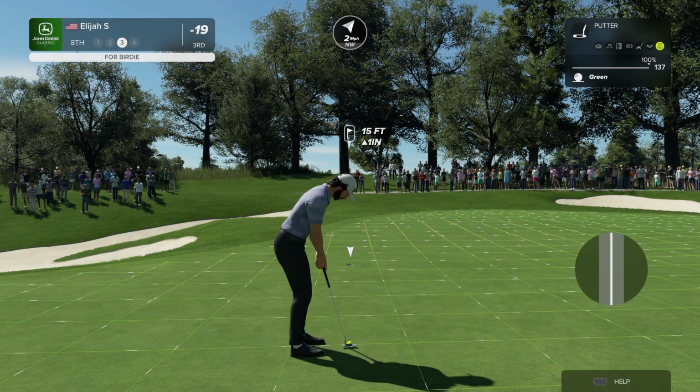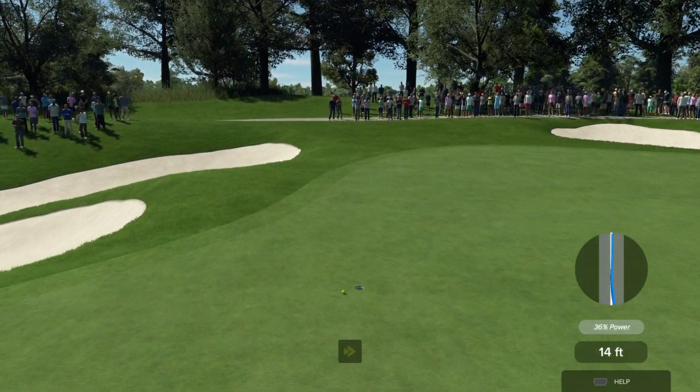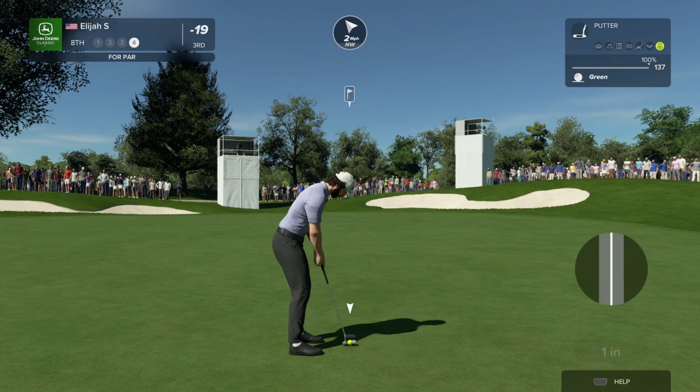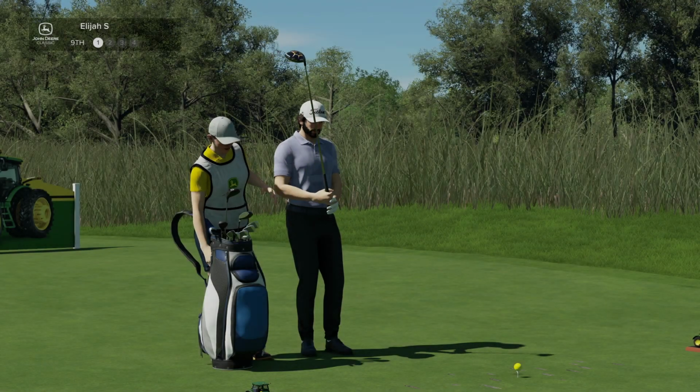Yeah, you hit a beauty, didn't you? Oh, this will be good for the momentum. Let's make this birdie putt. Oh, wow. That was a narrow miss. Tiger Woods back in his familiar spot, currently on top spot as we pause for a look at the leaderboard.